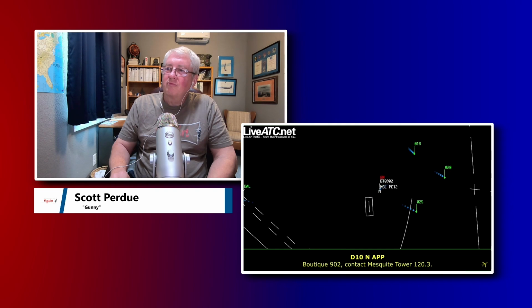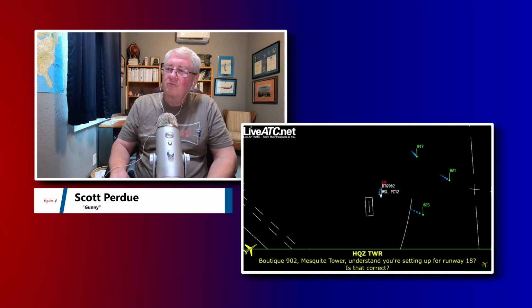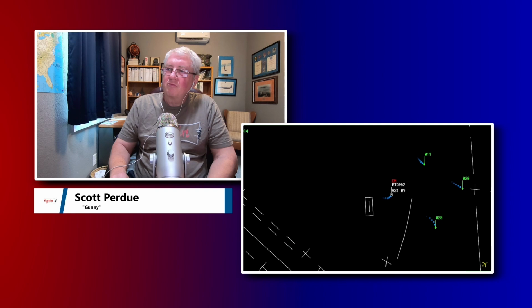So Boutique 902, contact Mesquite Tower 120.3. 120.3. Mesquite Tower, Boutique 902. Boutique 902, Mesquite Tower, I understand you're setting up for runway 18, is that correct? That's affirmative. I think I'm in the left base for it right now. Gear coming down. Boutique 902, roger, you're going to land with the tailwind, the wind 010 at 5, runway 18, clear to land.